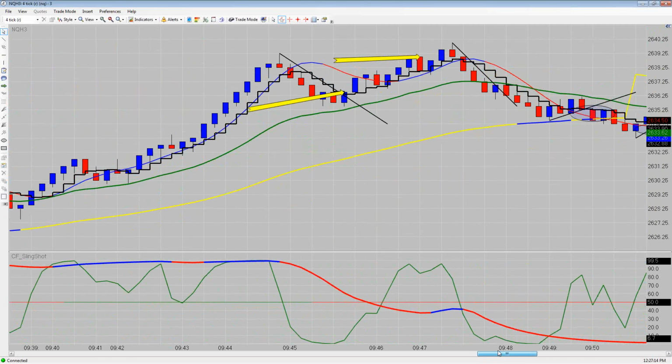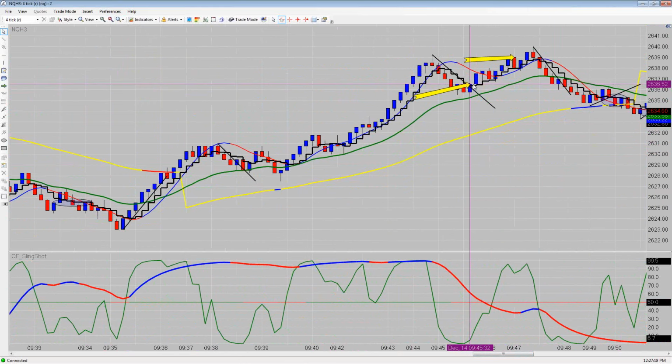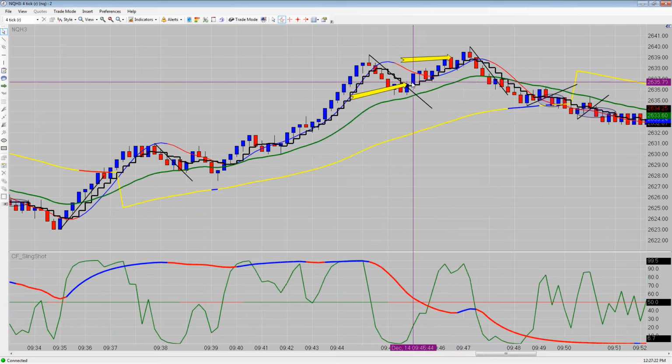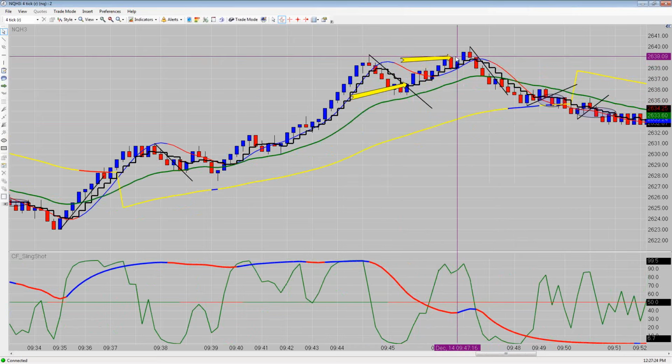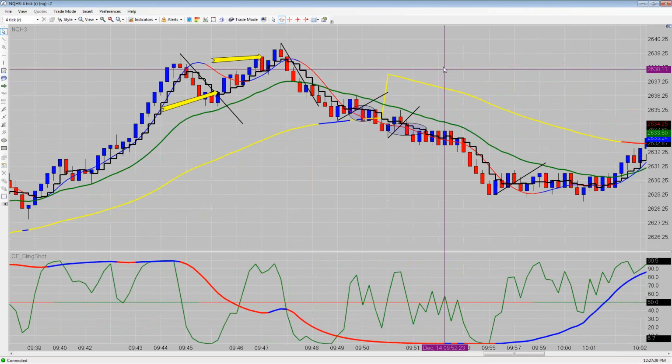It was very early on, right here. It was 9:45. We got long right here on the up close above this trend line, and we took profit right up here. That was our only trade on the NQ this morning. We took 7 ticks profit on that.